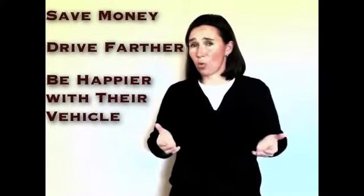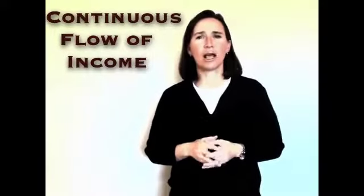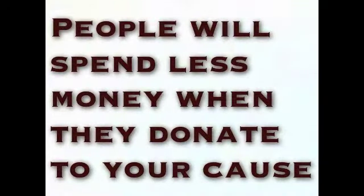Do you think that they'll want to have that same experience the following month? Of course they will. That means that they're going to keep coming back. Then your fundraiser becomes a continuous flow of income to your organization, month after month, not just a one-time purchase that comes around once a year. Because remember, people will actually spend less money by donating to your organization.